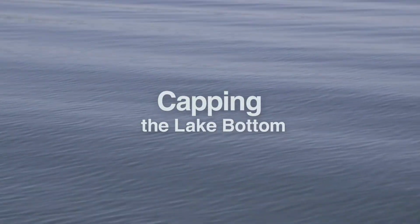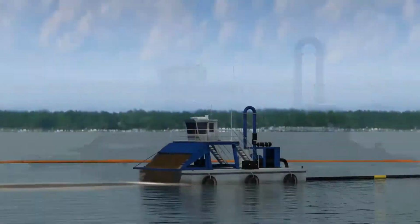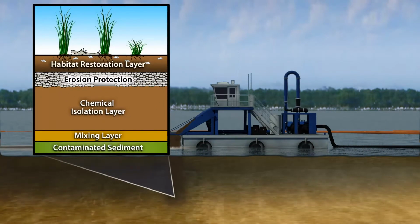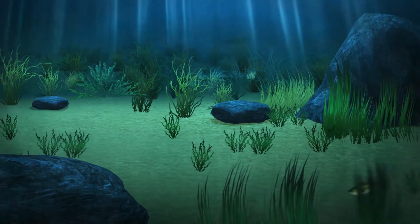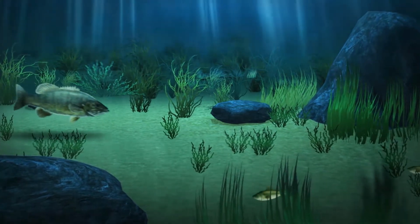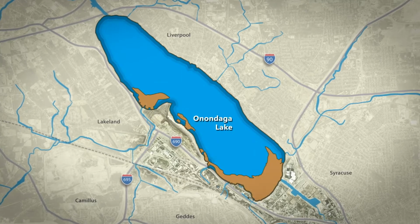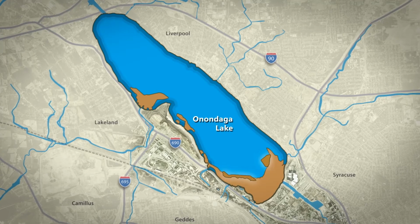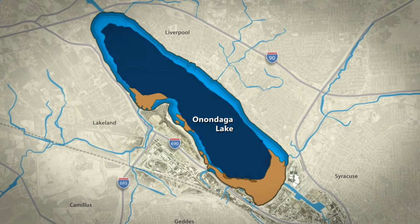An isolation cap was placed over shallow water portions of the lake bottom to seal in any remaining contamination. The isolation cap provides a new, clean lake bottom and a new habitat layer to promote underwater vegetation growth and fish spawning. 475 acres of lake bottom were capped, with more than 3 million cubic yards of material consisting primarily of sand, activated carbon, and stone. Lake capping was completed in 2016.